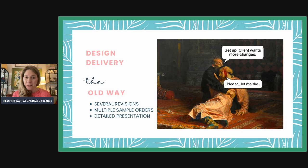Design delivery the old way. Before, when I did not do this in a collaborative manner, I had so many revisions. It felt like I was always going back and forth, even with a revision limit. I still offer my clients 1 full round of revisions as a part of my contract. And even though I was happy to do 1 full round of revisions, it often truly felt like 1 full round, as opposed to, can you change 1 or 2 things?